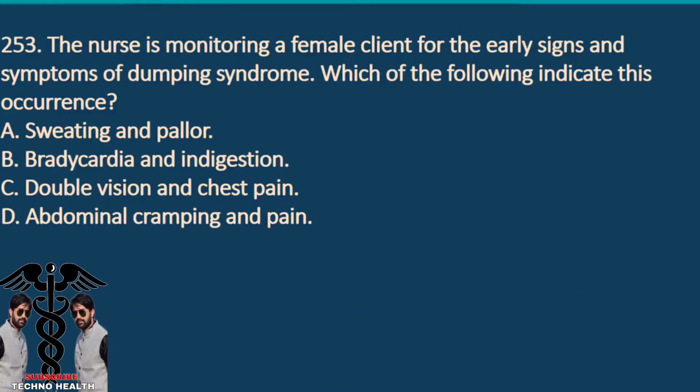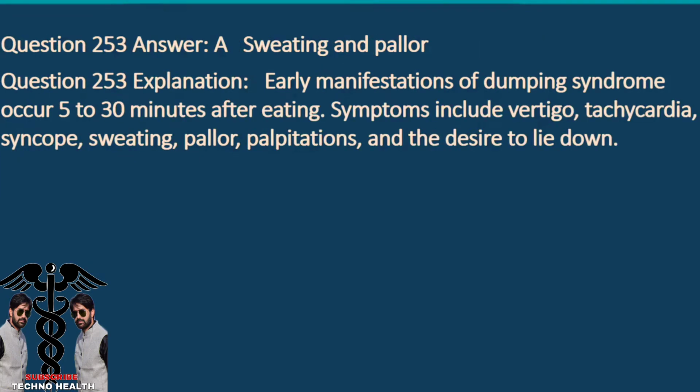Question 253. The nurse is monitoring a female client for the early signs and symptoms of dumping syndrome. Which of the following indicate this occurrence? A. Sweating and pallor. B. Bradycardia and indigestion. C. Double vision and chest pain. D. Abdominal cramping and pain. Question 253. Answer. A. Sweating and pallor. Explanation. Early manifestations of dumping syndrome occur 5 to 30 minutes after eating. Symptoms include vertigo, tachycardia, syncope, sweating, pallor, palpitations, and the desire to lie down.